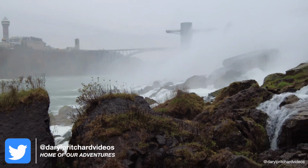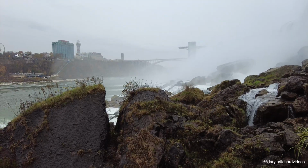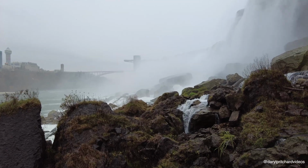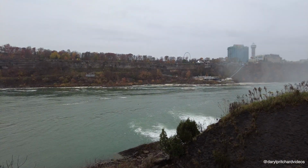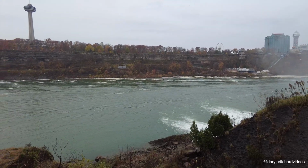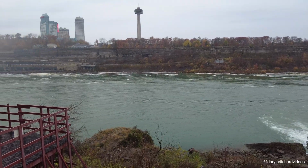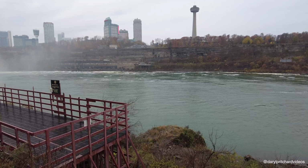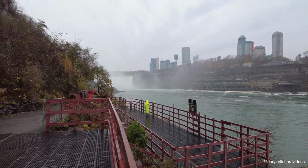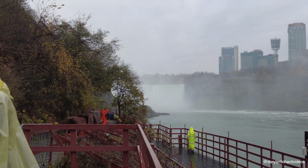So I think this has been an absolutely amazing adventure down here at the Caves of the Winds. So glad, really, that I've come down here and been able to see it today, and I'm so glad I've been able to show it to you. So I'm just looking now again at all the river at the bottom of the falls, and we're looking across to Canada, and we're looking there at the walkways. Absolutely amazing, beautiful place.